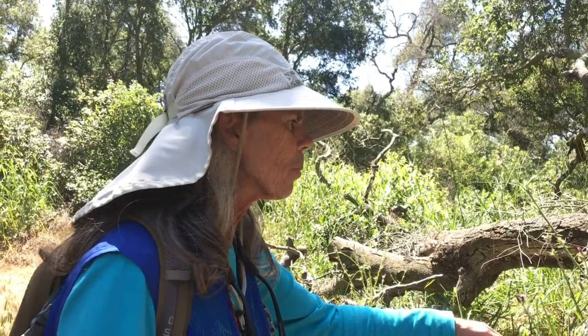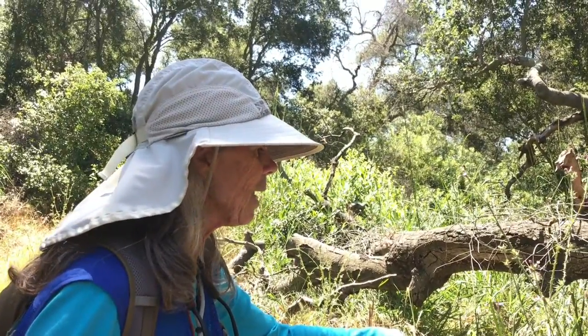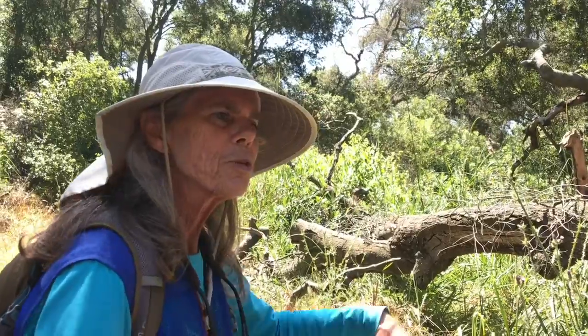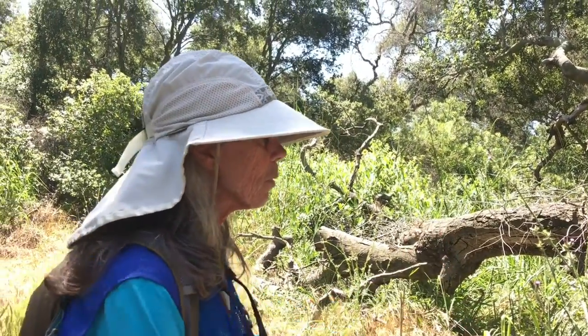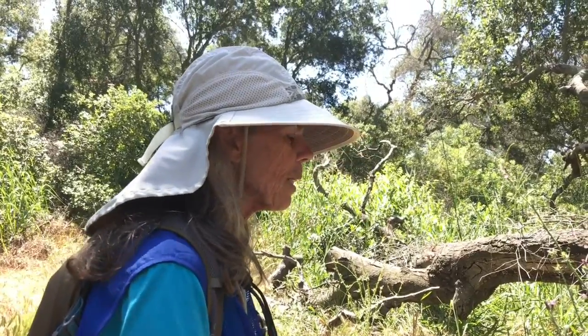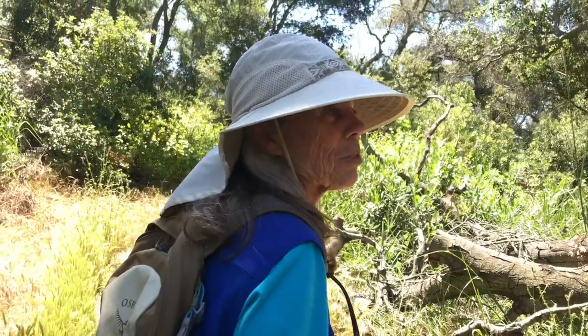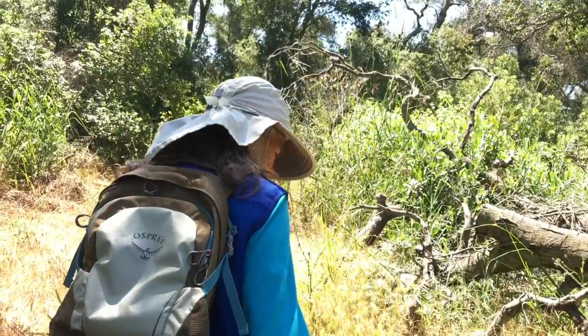Plants that were brought here probably because of cattle feed and hay. If we were to restore this area so that the plants that belong here can grow, we would pull those. But you don't want to touch those. Those have thorns. Thistle. Lizard, a western fence lizard, right here. Give them some room.